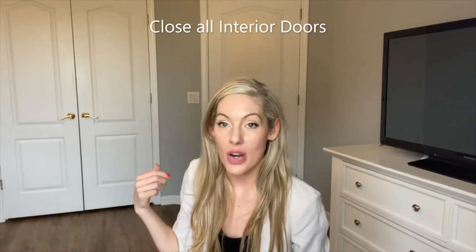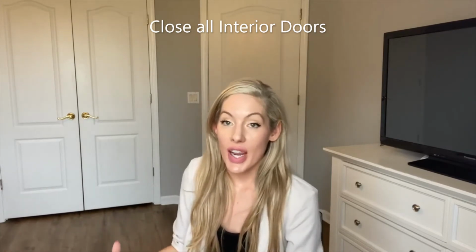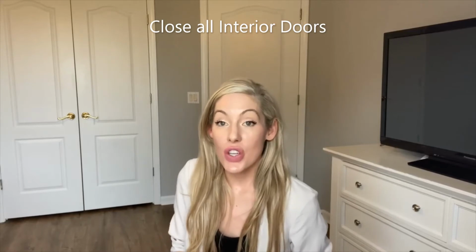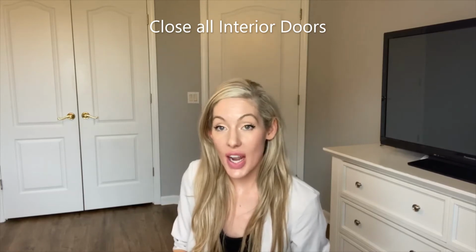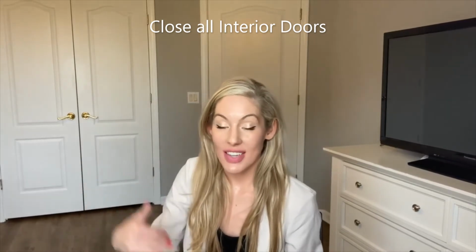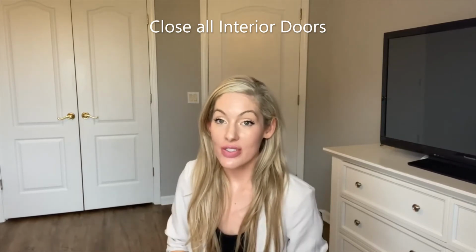For instance, one of my windows in my guest bedroom blew out. I had shut all the interior doors in my house, so all of the wind-driven rain stayed contained in that one room. Same thing for my spare bathroom upstairs. The window blew out. So anywhere where you can close the door, do it, because it helps mitigate damage. Also, it helps keep the pressure in your house at an even level, so it helps mitigate further damage, because if you've got open windows and airflow through your house, it can actually cause further damage, roof damage. So just keep that in mind. Go through the house, shut all the doors.